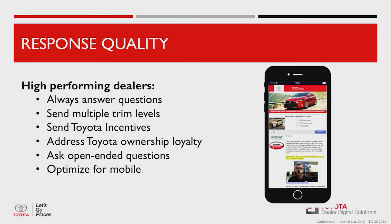Addressing that Toyota ownership loyalty. Toyota's a pretty loyal customer, right? Thank you for being a loyal Toyota customer. Very simple. Asking those open-ended questions to engage a conversation, and then optimizing for mobile. I mean, very high-performing quality emails that address key items.